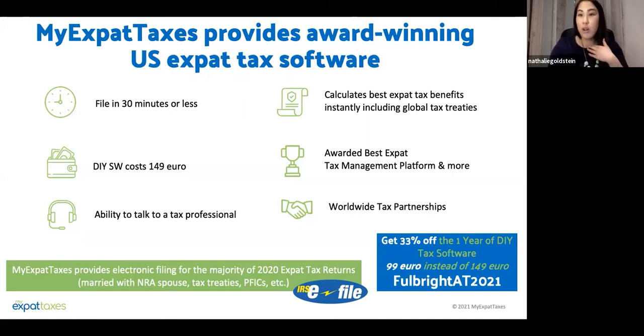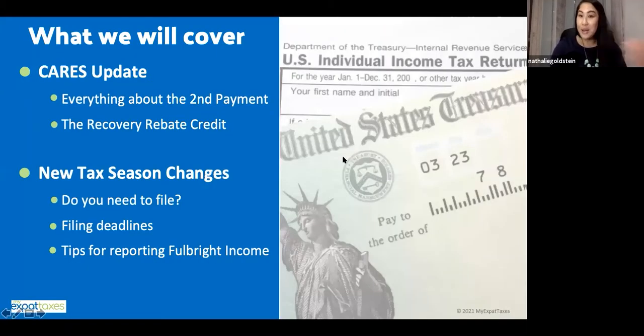And even though it's software and it's do it yourself, if you feel that you need someone to help walk you through it, there's someone there. So it's not just a computer, it's real people behind the computer that know what your situation is and can help you. All righty. What are we going to cover in this session?